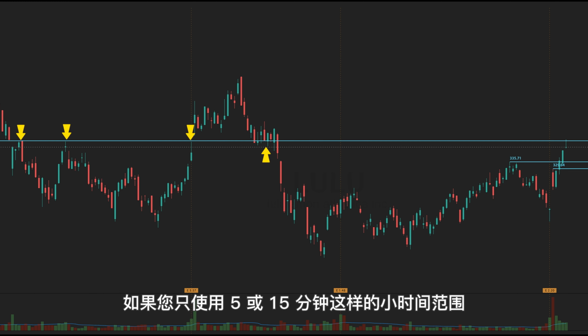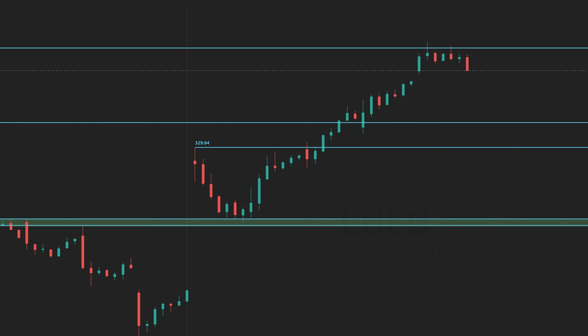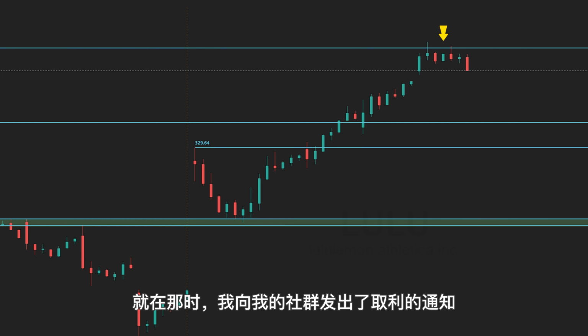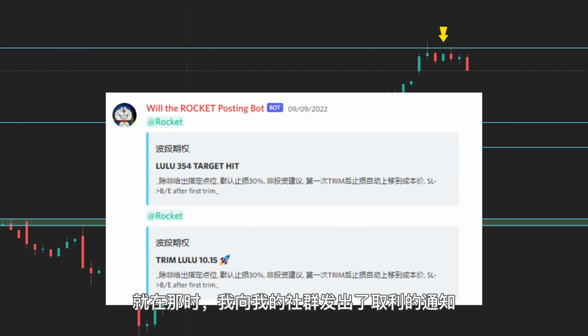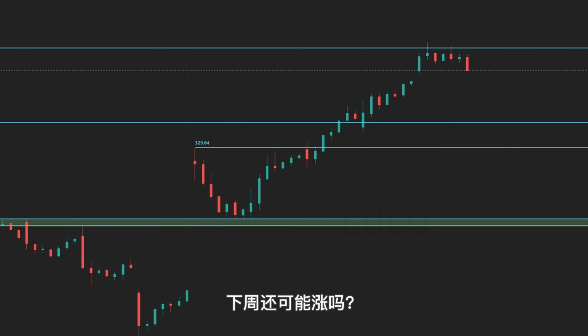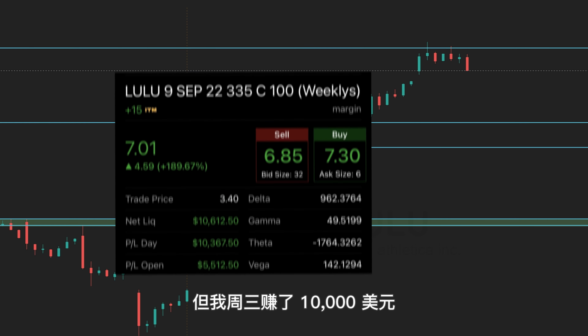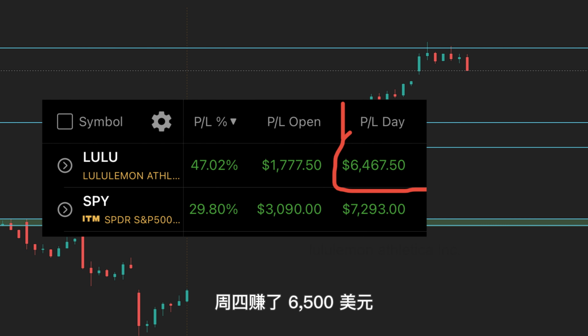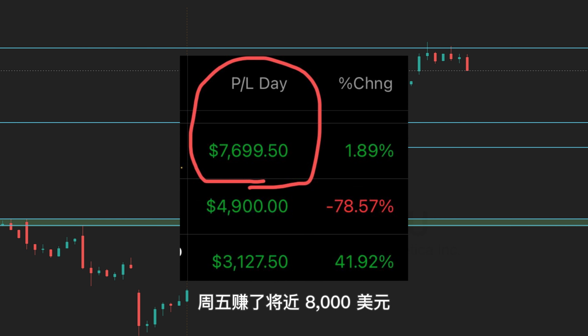And see where it was rejected again on Friday? 354. It could not close above that level at all on the hourly. That was exactly when I sent out the alert to the group to take profits. So we pretty much sold at the top of the run. Could it go higher next week? Of course it could. But I made 10 grand on Wednesday, 6.5 grand on Thursday, and almost 8 grand on Friday. That's 25 grand from just one stock this week. That's good enough for me.